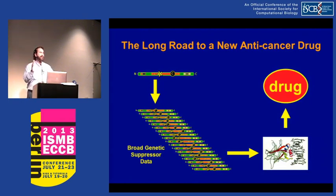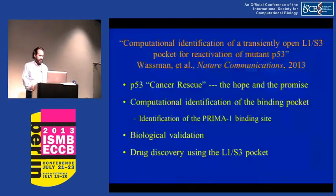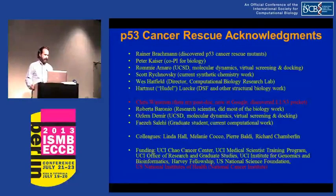Just remember, this is a very, very long road with a lot of hard work by a lot of people and a lot of blind ends to a new anti-cancer drug. So I've shown you P53 cancer rescue, why it's important, how we used computation to identify a powerful binding site, biological validation, and subsequent drug discovery. I'd like to acknowledge the many collaborators that helped, and at this point stop and take any questions.